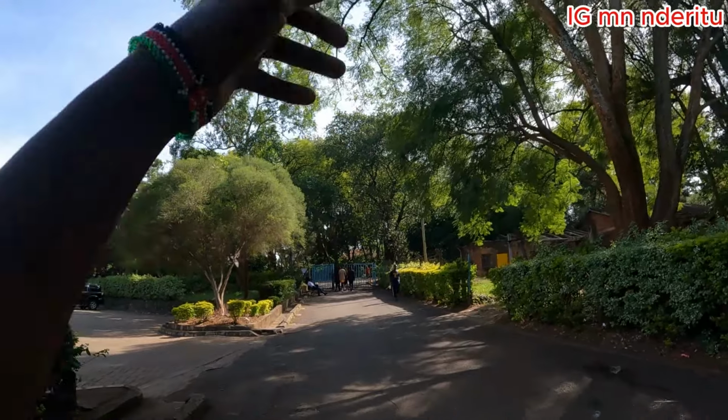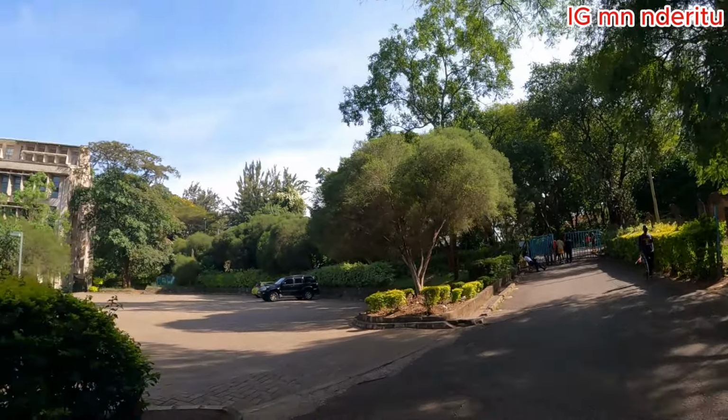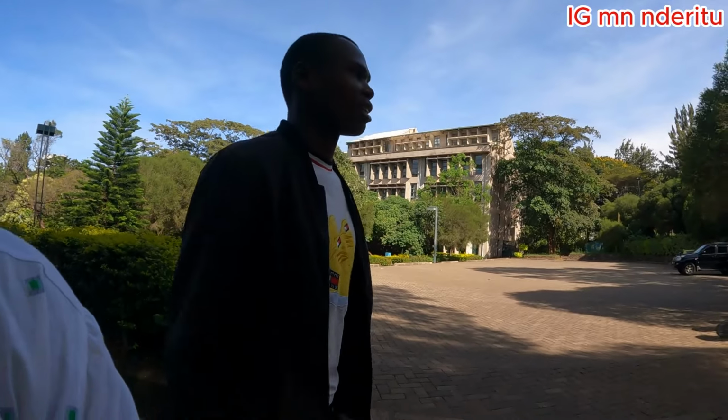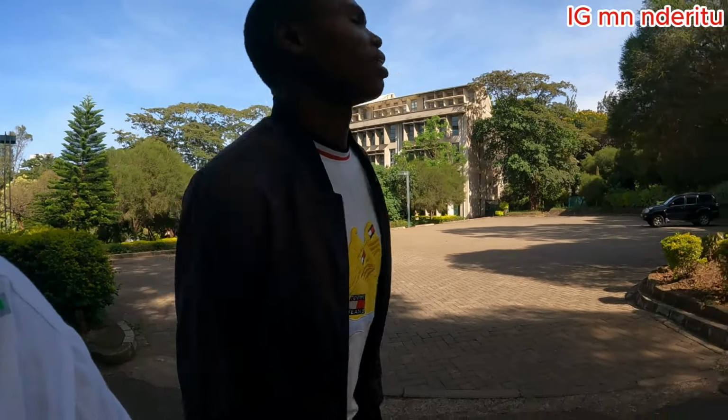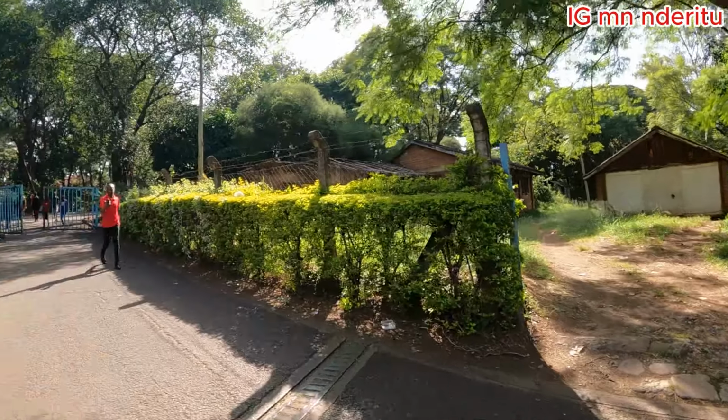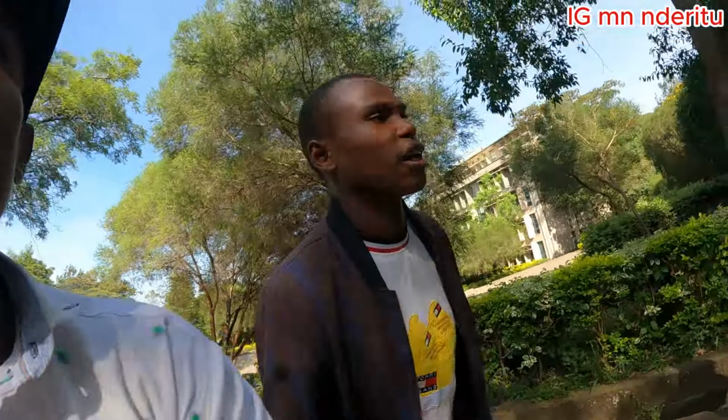So even the other side of the road is still part of the University of Nairobi. It's a big one. The road up there is where we normally pass. We normally use that route to go to Uhuru Park. Oh, so you can just connect to Uhuru Park. Yeah.